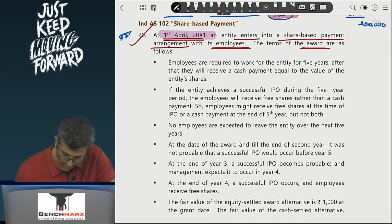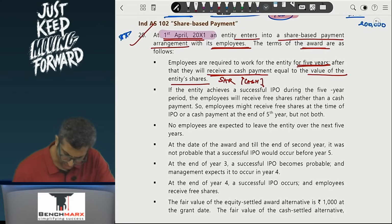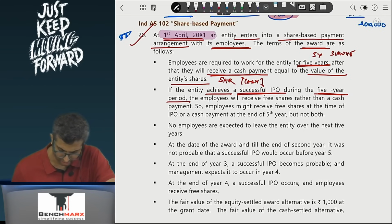The employees are required to work for the entity for 5 years, after which they will receive a cash payment equal to the value of the entity's share. So this is similar to a SAR, like a cash plan. However, for this there is a 5-year service condition. So if they render service for 5 years, then we are ready to pay the cash price equivalent. If the entity achieves a successful IPO during the 5-year period, the employees will receive free shares rather than cash payment.